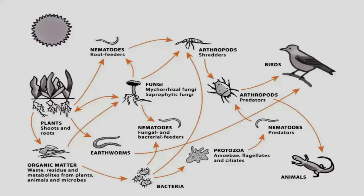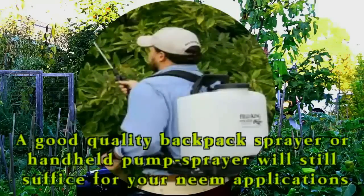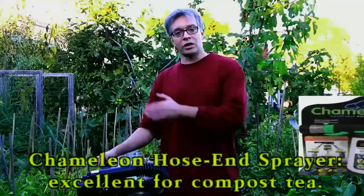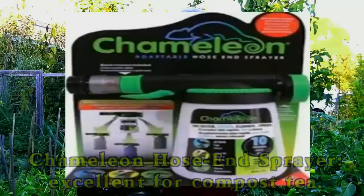Now, always remember to please use a different spray applicator device for compost tea than the unit that you use to apply neem or these other horticultural oils. This is because the delicate microbial populations in your tea will easily become smothered by any leftover soap and oil residues that are in your spray tank. I strongly recommend using a machine like this fogger, or at least a good quality backpack type sprayer, for the neem applications, and alternating the spraying with a unit like the Chameleon hose end sprayer to shower your whole garden with compost tea in between.